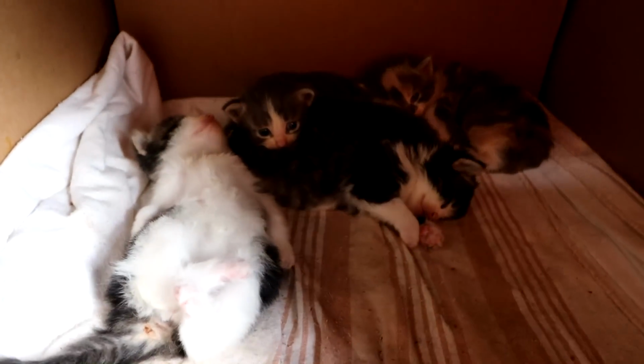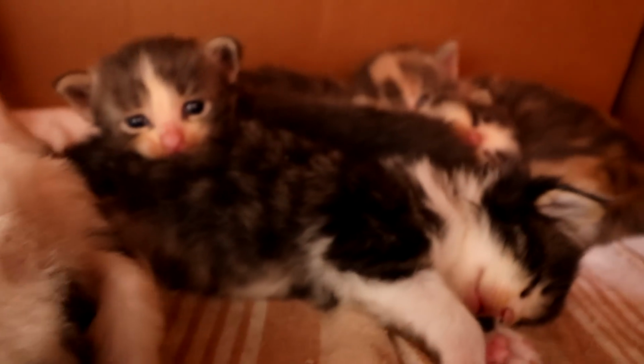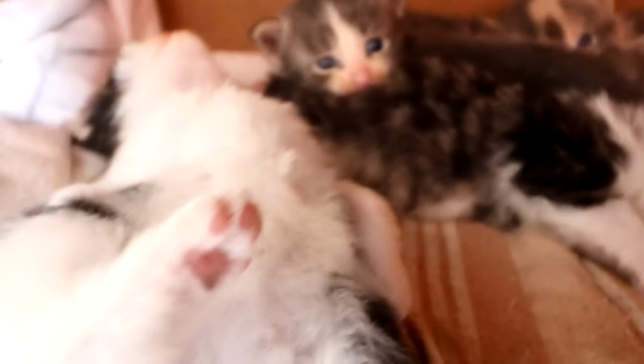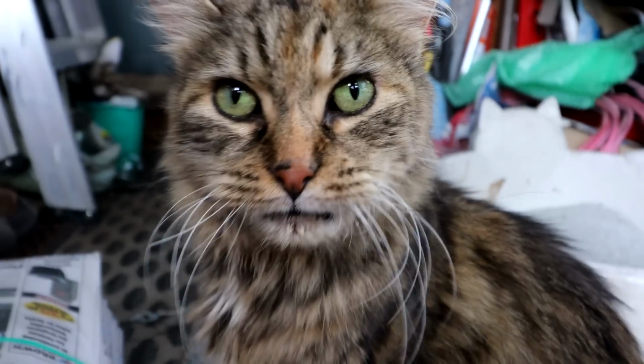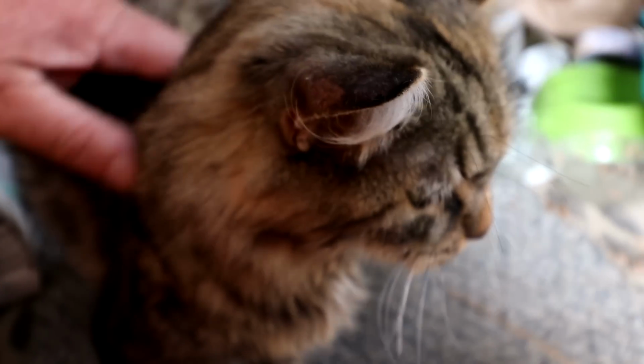Yeah, they're all sleeping in there, but they're all doing really well. And they're all super, super cute. Oh my goodness, they're just too cute. Look at this one. Yep, so that's the cat update. You're a very proud mother, aren't you? Yeah. A very proud mother. You're doing really well.